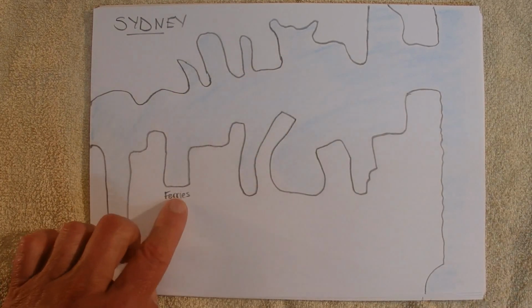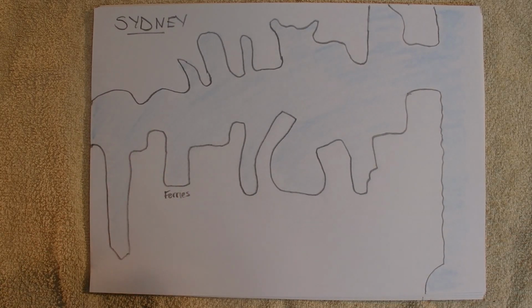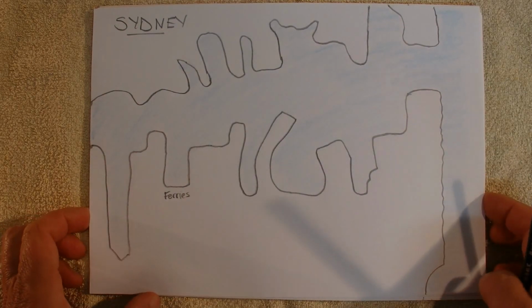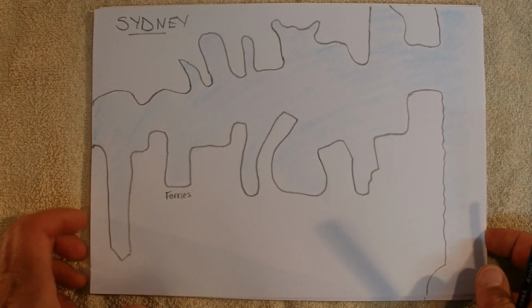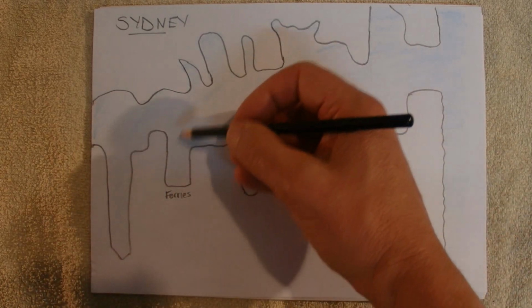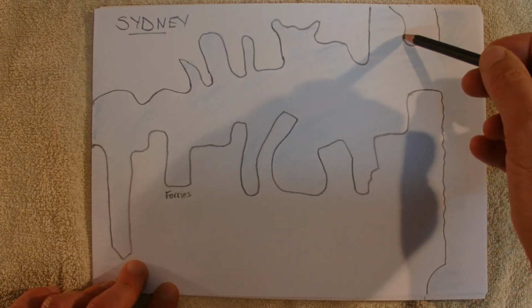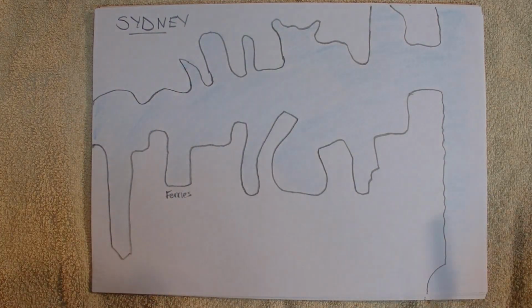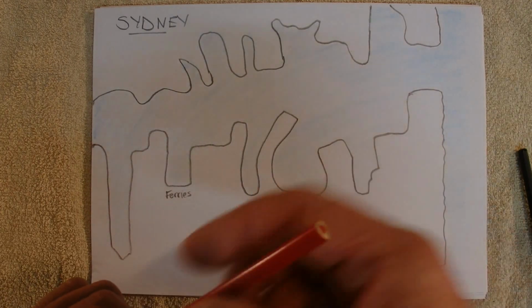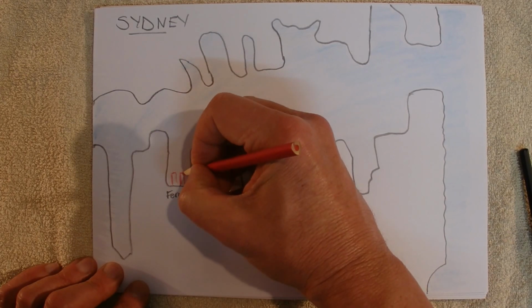So the first one I'll talk about is the ferries. And the ferries leave from Circular Quay, and quay is spelled Q-U-A-Y. So if you come to Sydney, don't say "circular quay" as it's spelled, because everybody will know you're a tourist. You've got to say "circular key". And from the quay, you can catch ferries a short distance around the harbour. You can catch them to Taronga Zoo, to Manly, and also down into Barangaroo, and also down the Parramatta River.